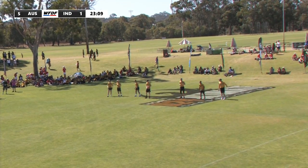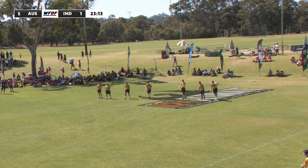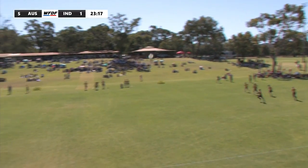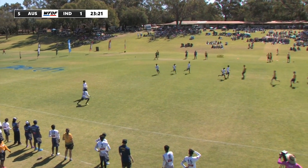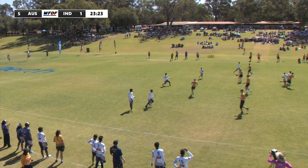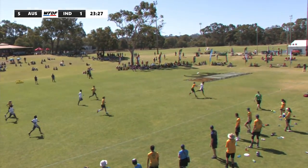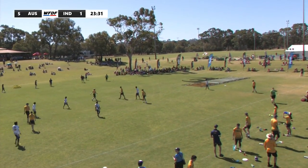It's 5-1 to Australia here. They're pulling into the wind. De Hollander going again. Let's see if he can improve on his last effort. And that's a stunner. And India making a little bit of ground with some short throws. And we've got a deep pop. Unfortunately, slightly misread by number 45, Rutvik.